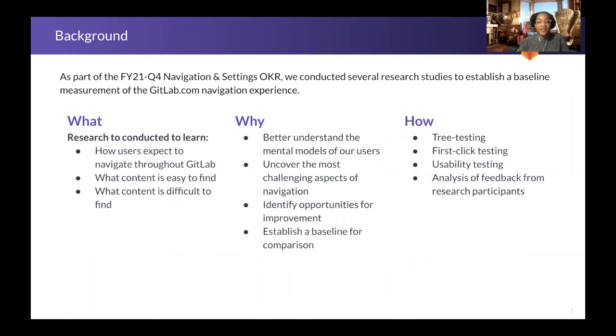Navigation and discoverability have consistently been problem areas highlighted by respondents to our quarterly System Usability Scale survey. Now that navigation and settings is an official category owned by the Create Editor group, we've had the opportunity to dive deeper into this problem space. The goal of this research initiative was to get a better understanding of how our users expect to navigate throughout GitLab. We aim to highlight where users were having difficulty and identify opportunities for improvement.